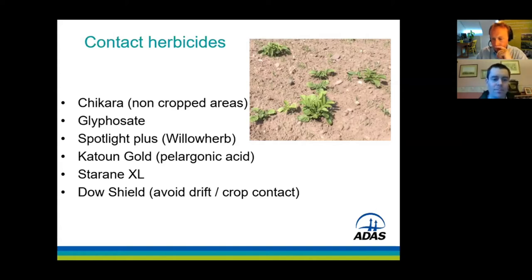And Spotlight Plus can provide good control of willow herb. It's good to put a wetter in with it to get best results and try and get it at the tight rosette stage in the winter before it starts to move away. And using it on a sunny day can also speed up its activity.